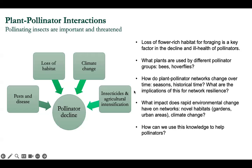So first of all, why plants and pollinators? We know that pollinators are both important and threatened. They face a perfect storm of interacting factors that cause problems. Pests and diseases, loss of habitat, climate change, insecticides, and agricultural intensification have caused a decline in pollinators and ill health in honeybees. One of the key factors that we know is a problem is a loss of flower-rich habitat for foraging.